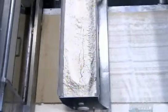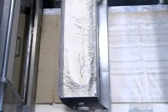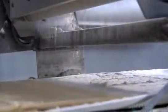Gravity pushes the blob of dough out through a slot at the bottom, expelling a dough sheet about ½ centimeter thick. A dusting of flour prevents the dough from sticking, not just to the conveyor belt, but also to the rolling and cutting tools.